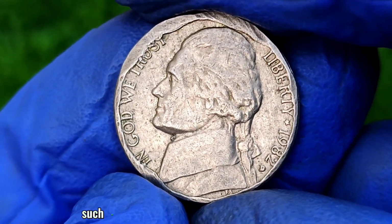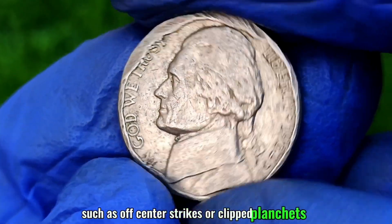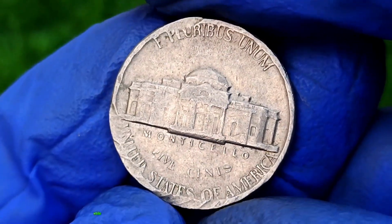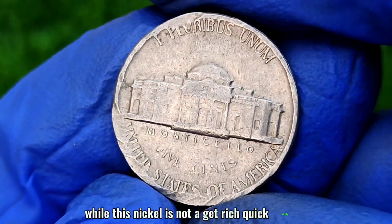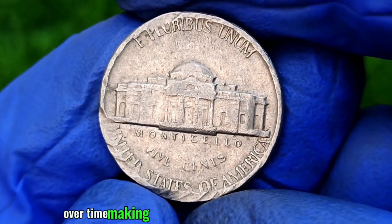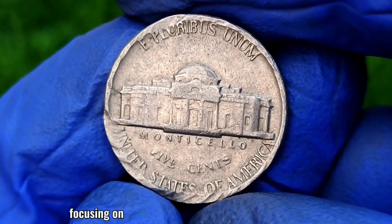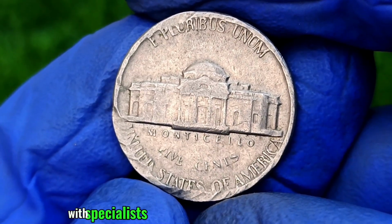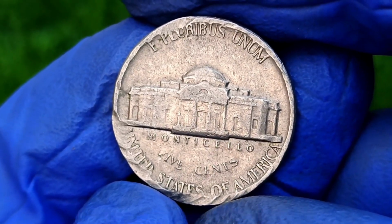Error coins, such as off-center strikes or clipped planchets, may also command higher prices depending on severity and visibility. While this nickel is not a get-rich-quick rarity, high-grade examples have shown steady appreciation over time, making them a smart addition for collectors focusing on quality. The market for Jefferson nickels has grown in recent years, with specialists seeking to complete high-grade sets, further driving demand for premium specimens.